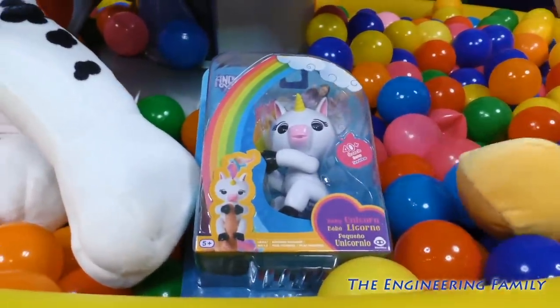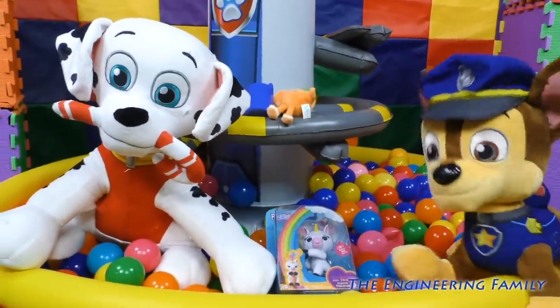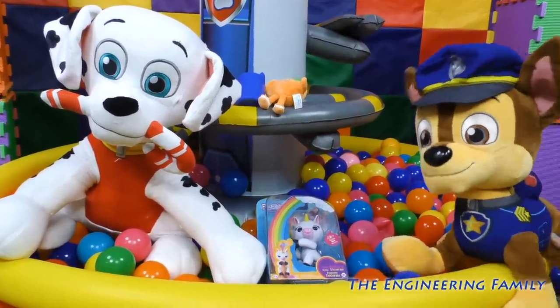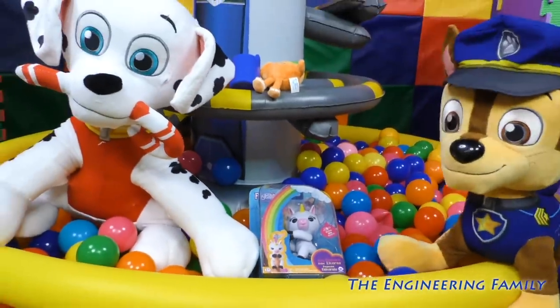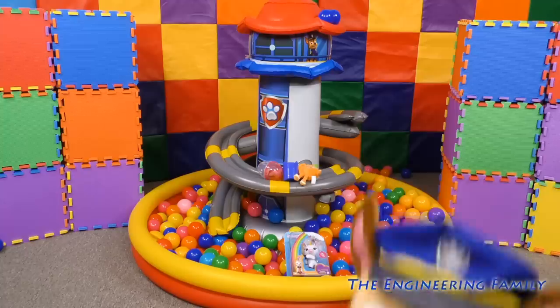That's so cute! Whoa! Hey, let's open it up! Wait, Marshall, we can't open this up! We don't even have fingers, and it is called a fingerling! Hey, I have a great idea! Let's save it and give it to the assistant! She'll love it! Woo, woo! Good idea, Chase! Wow!